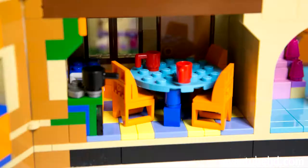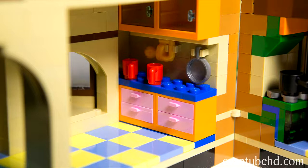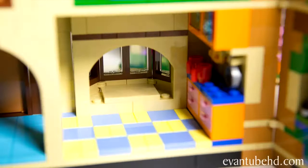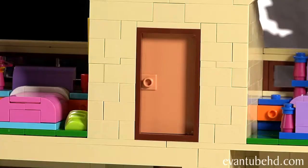On one side, we have a table with orange chairs. There's also a stove with a little pot on it. And there's also a door to the backyard. And it looks like we have a little oven. There's also a little kitchen sink and a cupboard. On the other side, we have more cabinets. And it has a pan and some other utensils. And it has another big bay window. And another cool thing is when it's open, the bathroom door leads to nothing.